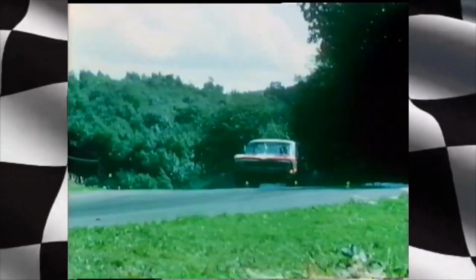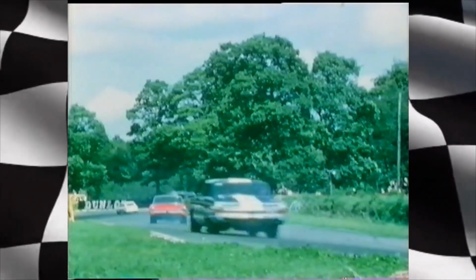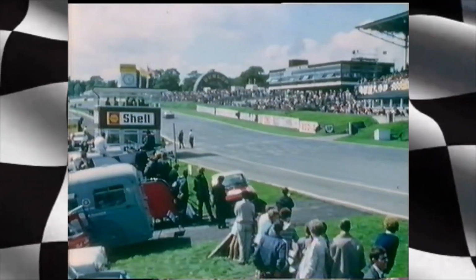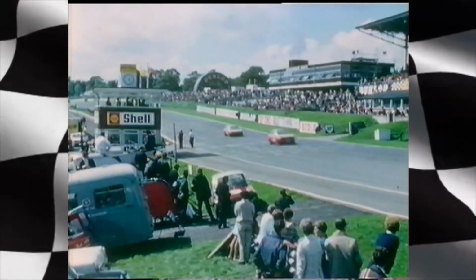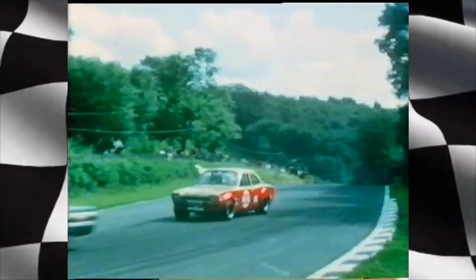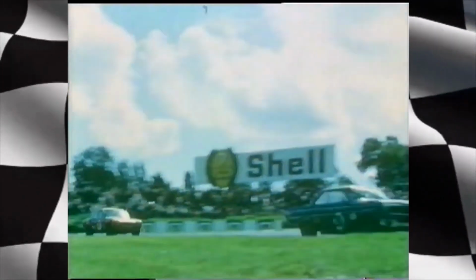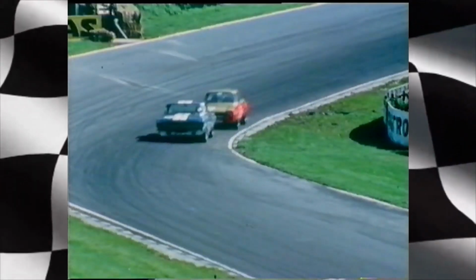We didn't have any work-supported cars. In fact, we all used to drive our own saloon cars to work from Monday to Friday, have a quick service on Saturday morning, drive the car to the track, and compete in perfectly standard form. Even mild engine tuning was virtually unknown in those days. As far as I can remember, lap record times were in the region of 71 seconds at Brands Hatch. Now they're down to 56 seconds.